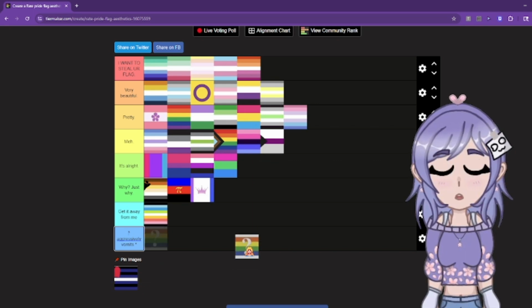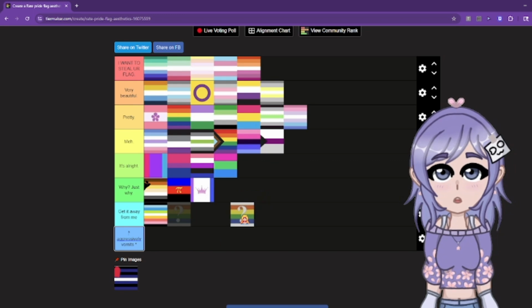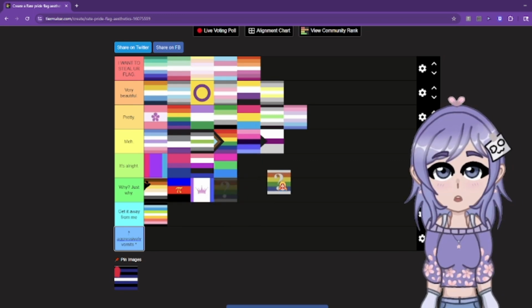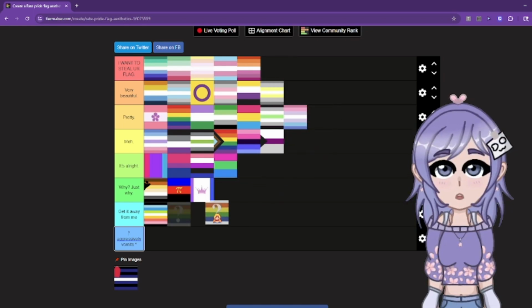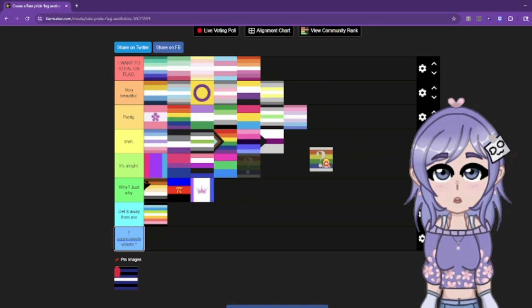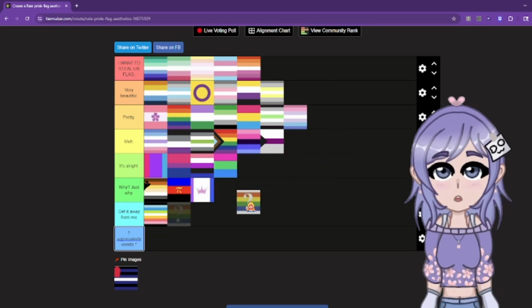And then I think this one is the questioning flag. I'm pretty sure that the screenshot might have come from the Pride merge game as well, which is a game I played before, by the way. It's basically a game where you have to try to get all the flags by merging certain flags together, and it takes you a while to get through, but it's kind of a chill game.